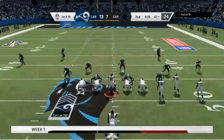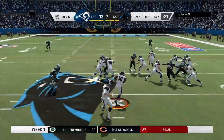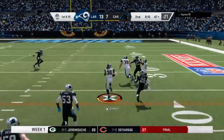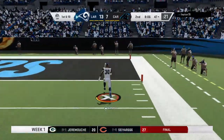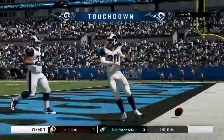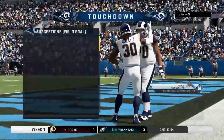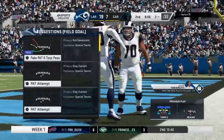On 1st down, it's Gurley. Past the 20. Touchdown, L.A. Todd Gurley, 47 yards. And the Rams tack on to their advantage.